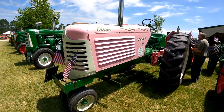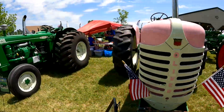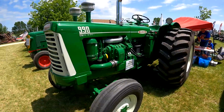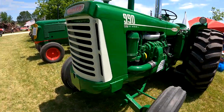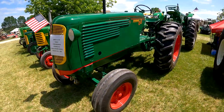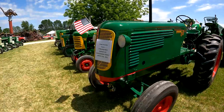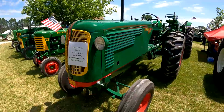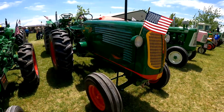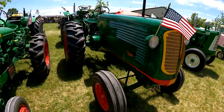And here's a pink Oliver, Priceless 88, it says. The Puller. A 990 GM. Standard 88. Old style, so it's got the 70 grill. Or like the 70 grills. That's how they started, and then they came out with the grill like that.